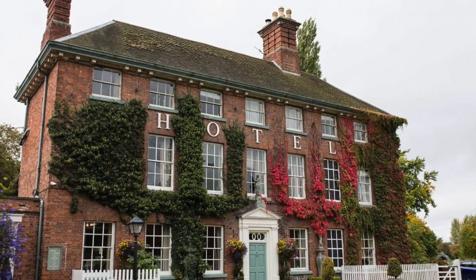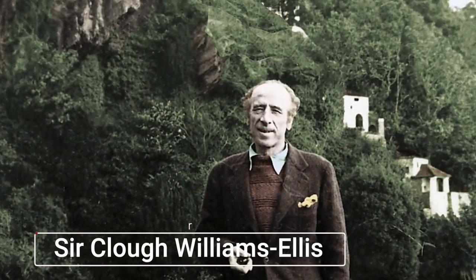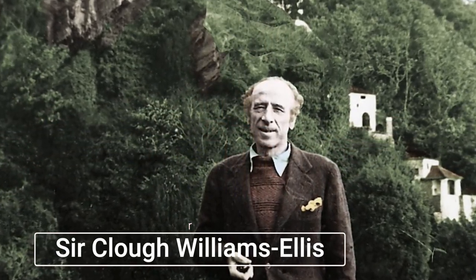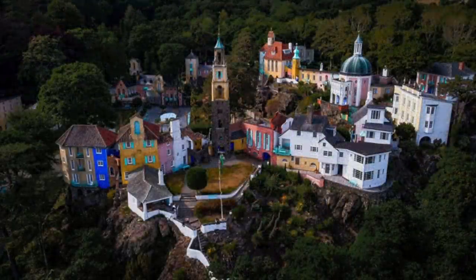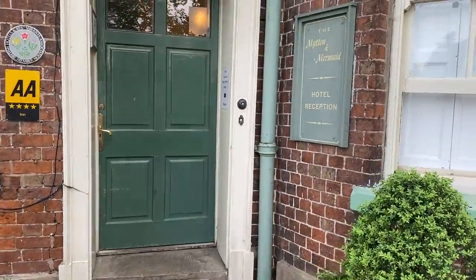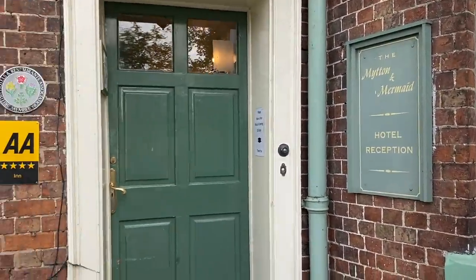So I wanted to know how on earth it came to be known as the Mytton and Mermaid. Apparently, in the 1930s, the building was bought by Sir Clough Williams-Ellis, the architect linked with Portmeirion in North Wales, and more of him in the next episode. Mytton was the name of a local squire who'd squandered his fortune, and the Mermaid is the crest of the Portmeirion Hotel. So the Mytton and Mermaid, which is like a country house hotel stroke pub.